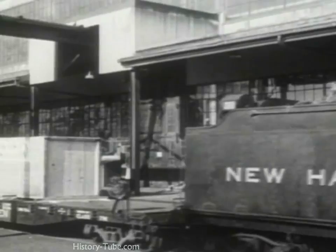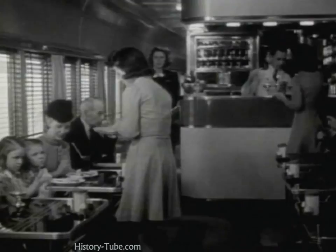Industrial New England is of historic importance in the foreign trade of this nation. Passenger service takes plenty of account of passengers' appetites. The grill car is for the less formal meal than the diner provides.